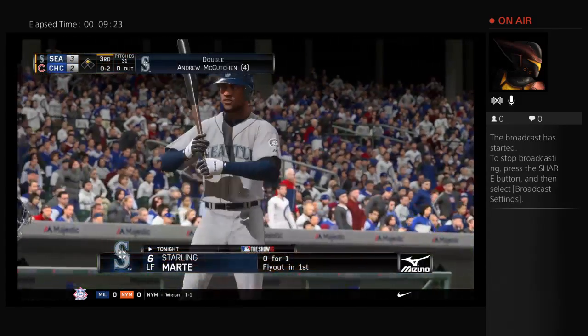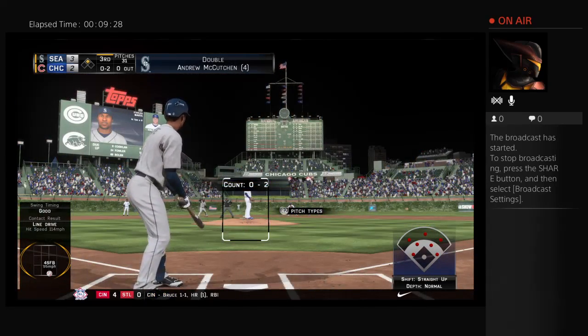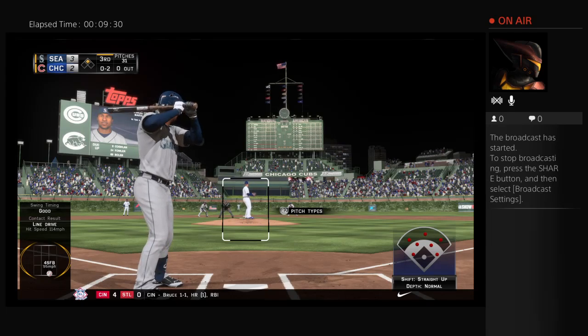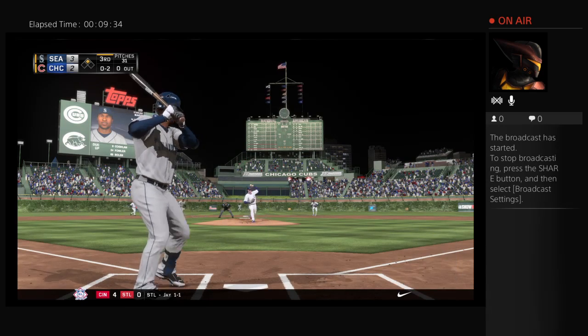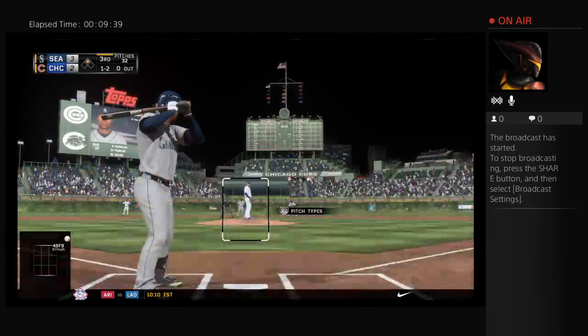Up next for Seattle, stepping in and ready for another shot, Starling Marte. He flew out in his last at-bat. And that's just not really his game. Anytime he keeps it on the ground, he's got a pretty good chance of beating out a hit. And he missed with it. It's 1-2.